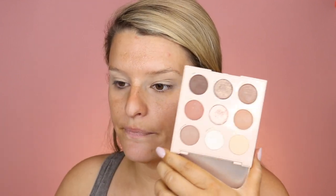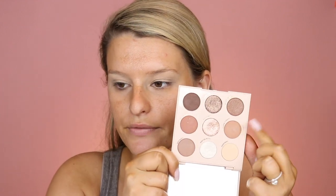But you just need a neutral palette. You're going to need a shimmer shade, a light brown, and then a brown that's a little bit darker, not too crazy. So what we're gonna do is take the lighter brown, this one right here. This is called Lovely Bunch.